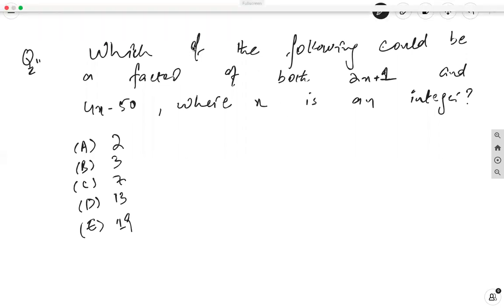Or shall I explain this question? Anyone is still trying? Just keep trying. You have one more minute, not more than that. For the first case, 2x plus 1 is always an odd number. 4x minus 50 is always an even number. But take your time. We will discuss later. First, some of you are still solving, so take your time. Only one more minute. I think it's C. It's D, 13.